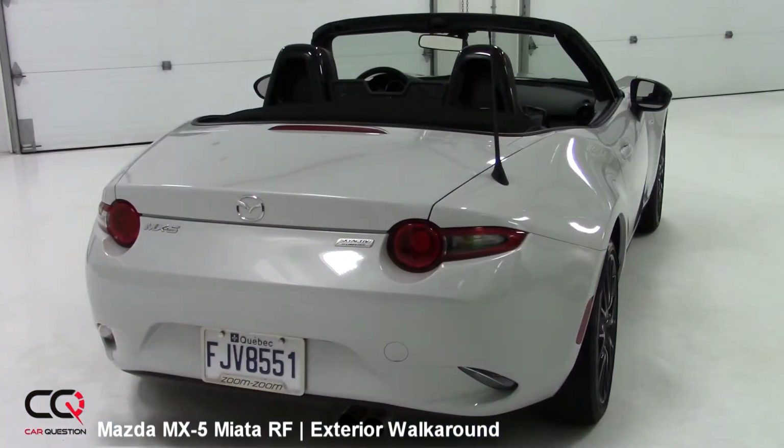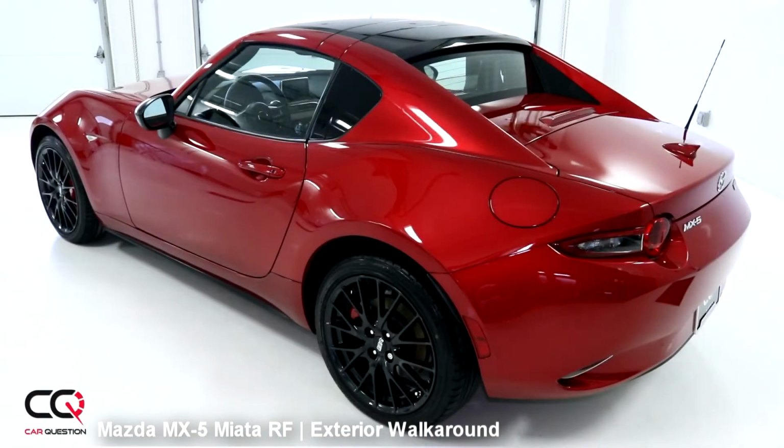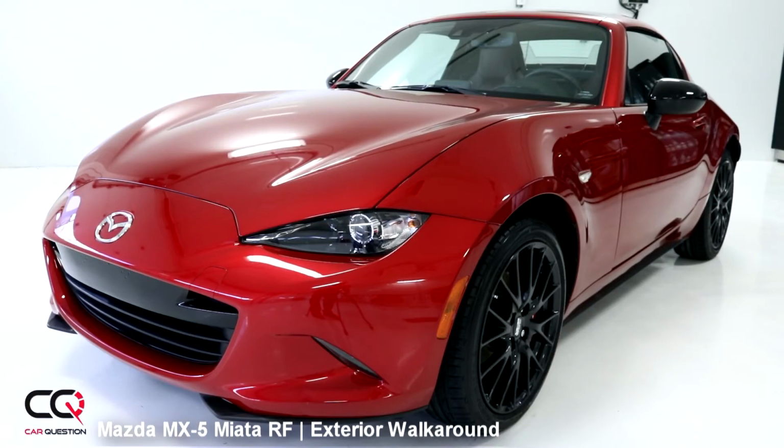Ooh, sexy styling, huh? That KODO styling of Mazda. Nice job on that. And how about the color? This is gorgeous right now. But hey, the big question that remains, will you go with the soft top styling of the MX-5 or that unique styling that the RF adds to the car? My choice is made. I will go with this one.